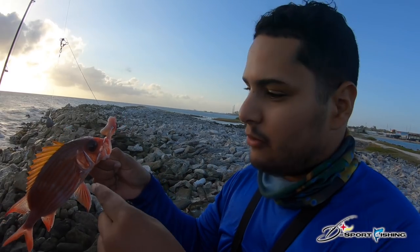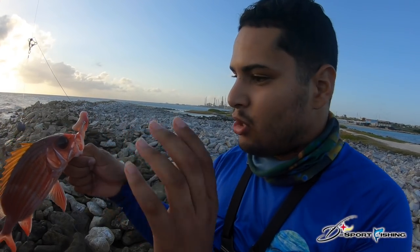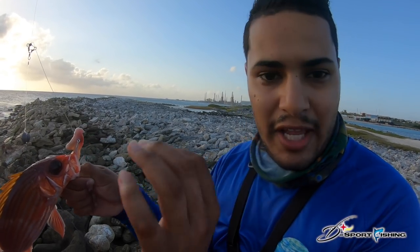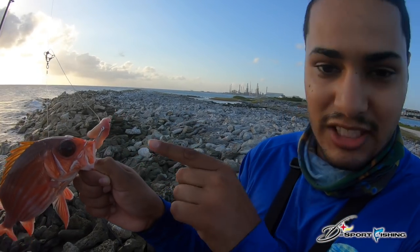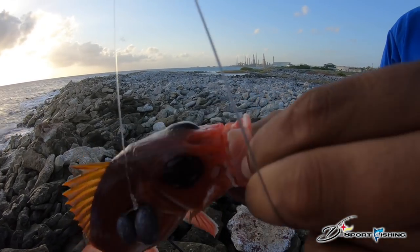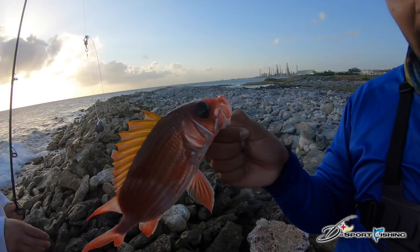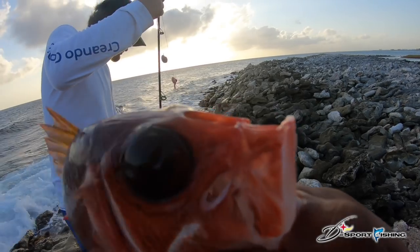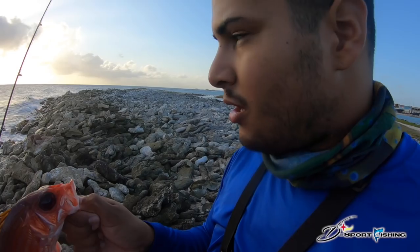But these fish are a little bit, not poisonous, but if you get hooked by the fin, it's going to be very painful and also very itchy. So that's why we hold it like this by the mouth and unhook it. That's very easy. Hold it like this. Nice fish with a big red eye. Beautiful fish, beautiful red color.